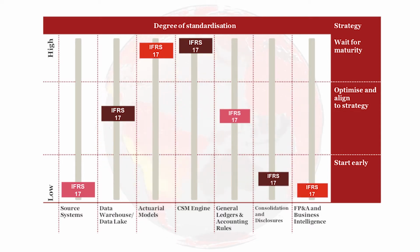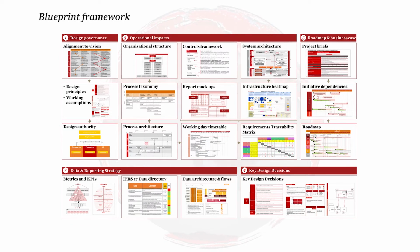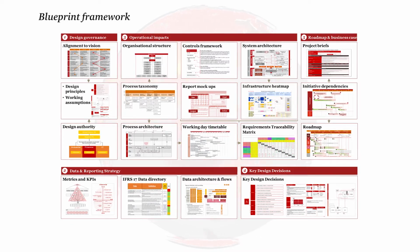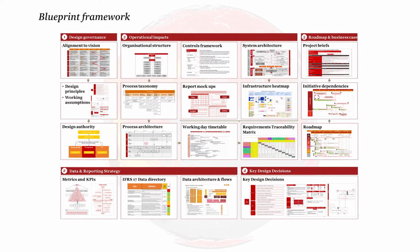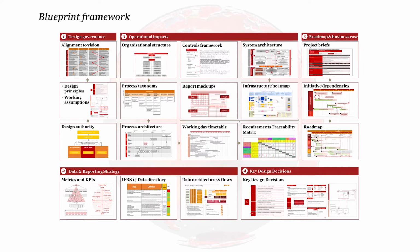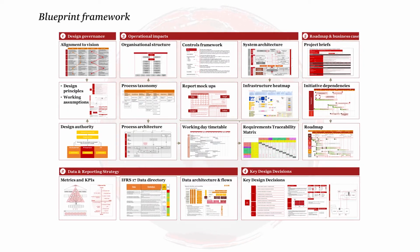As firms transition from impact assessments to implementation, we have developed a blueprint that clearly outlines the deliverables that we believe are needed to allow firms to confidently move forward into the detailed implementation and design. The blueprint focuses on providing the framework of how IFRS 17 can be operationalized and embedded within the business.